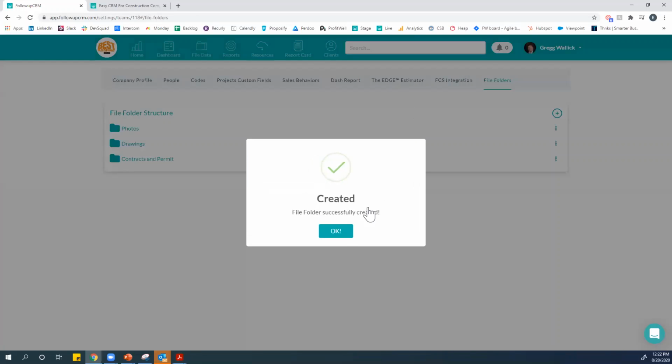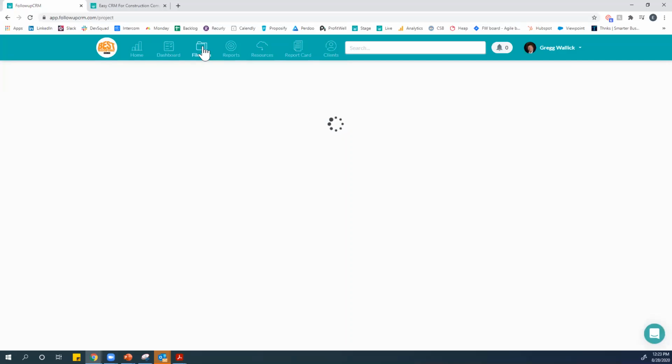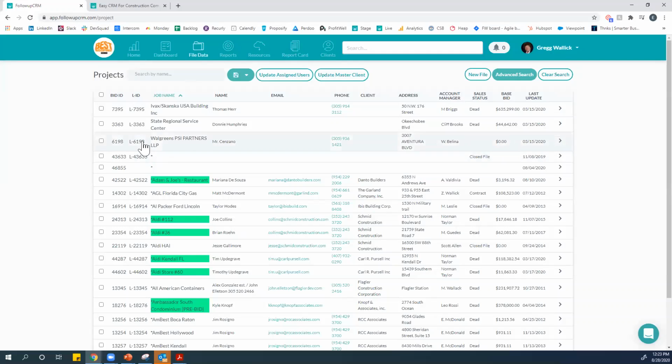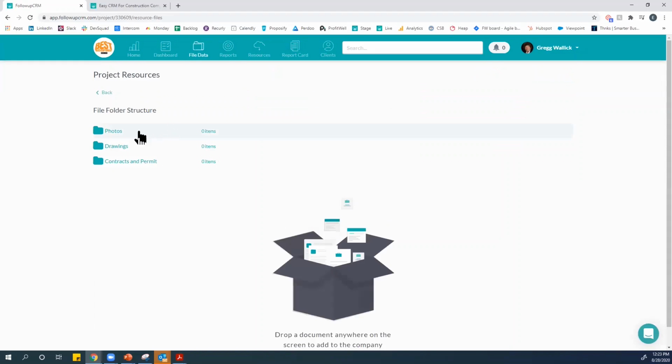So now my team can go into these folders and say, all right, I want all my photos or all my contracts and permits in one place and neatly organized so that it's accessible, right? So now that we have set that up, if we come in and create a new job or come into our file, any file here, you can see the document storage button. Right now, in this particular job that I opened, there are no documents associated with this. But if I open up, you'll see that file folder structure right here, ready to be used.